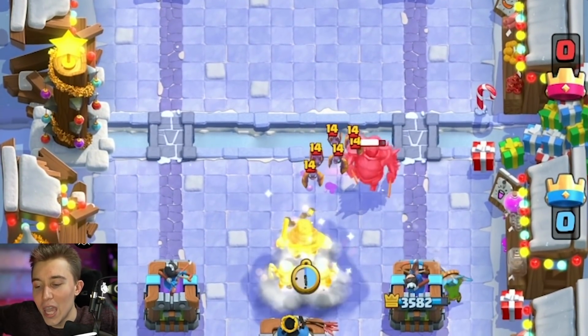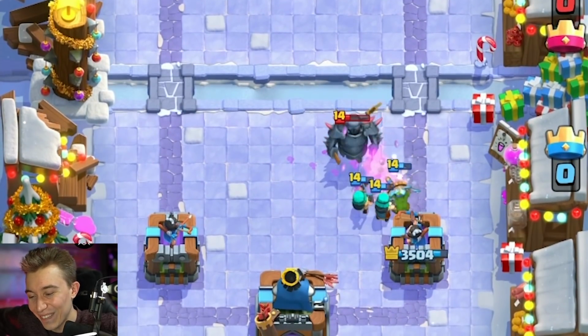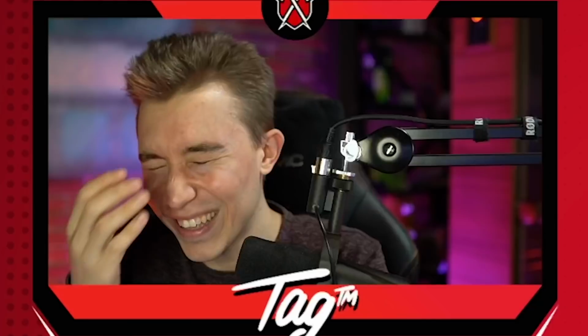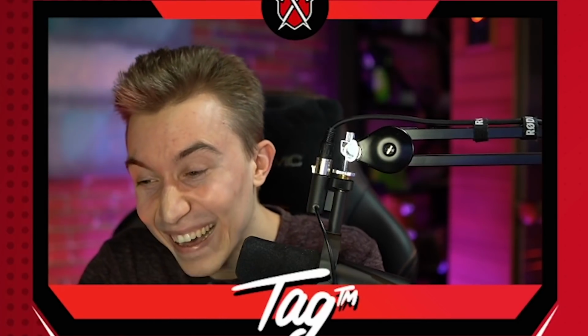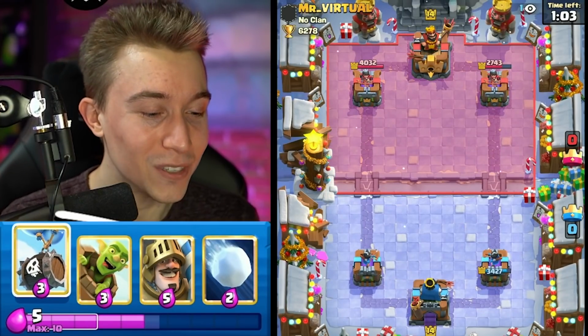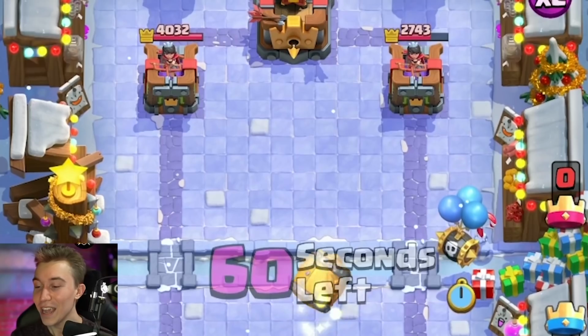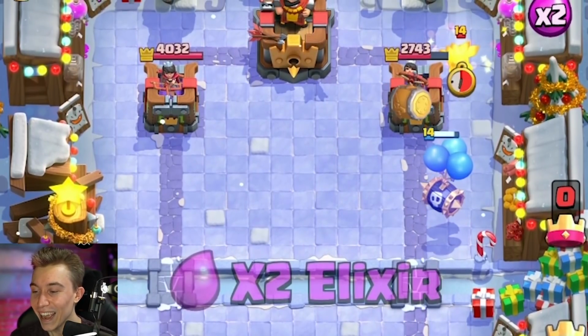See, the thing is, he would have to tornado and zap here. That's exactly what he's going to do. That's exactly what's happening. I was going to say, you're not going to do that because then you open yourself wide arms for the embrace of the Goblin Barrel, Skeleton Barrel. These things are going to hug you so hard, you are not able to escape, sir. What are you going to do?